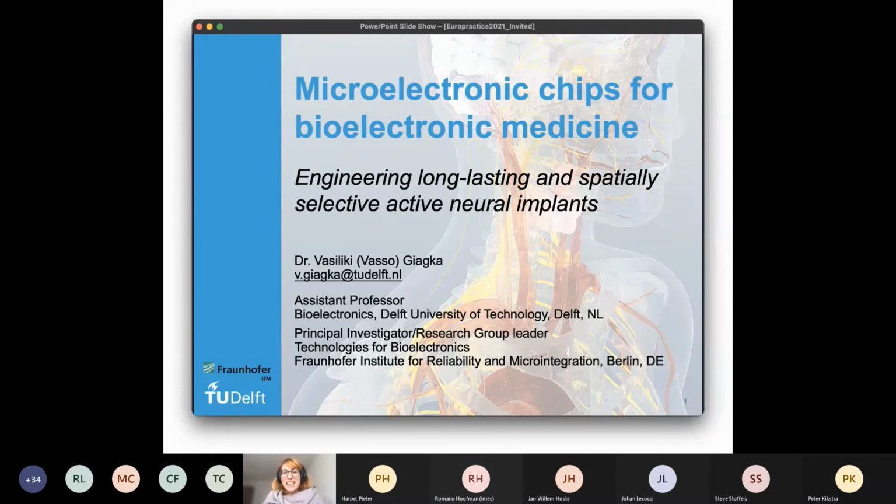So my talk will be about how we actually can use microelectronic chips for bioelectronic medicine. In particular, I'm going to talk about how to engineer long-lasting and spatially selective active neural implants. My name is Vaso. Vasiliki Giagka. I'm assistant professor in the bioelectronics section in Delft, and I'm also affiliated with the Fraunhofer Institute of Reliability and Micro Integration in Berlin.